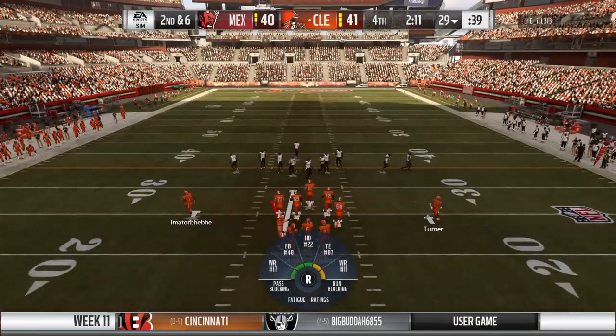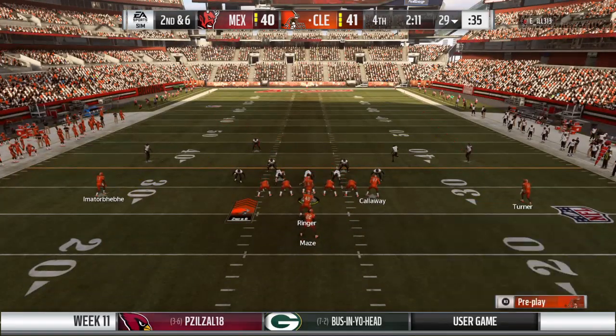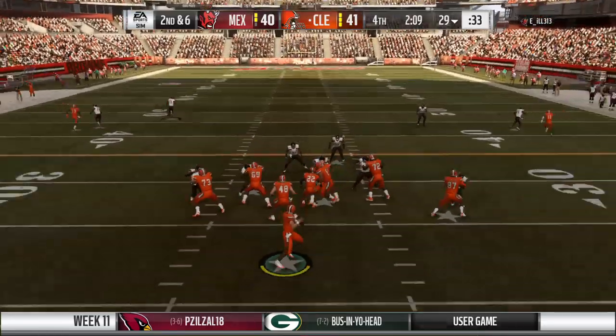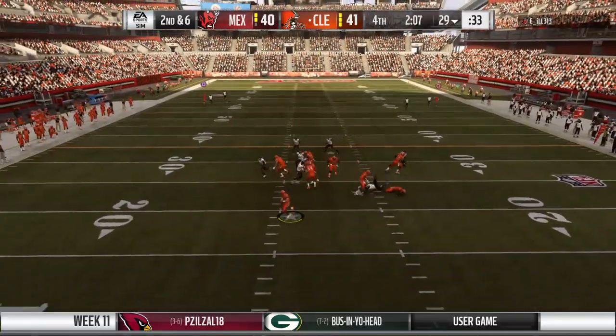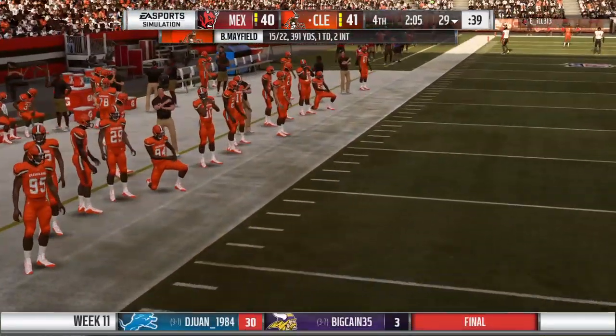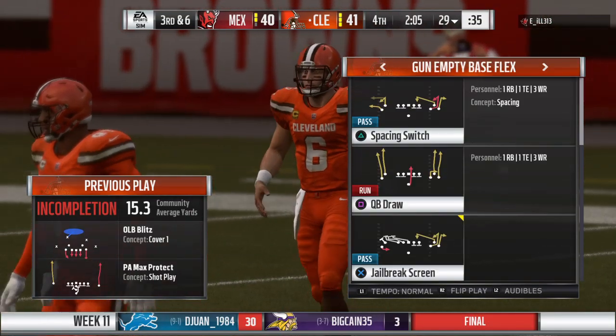Second and 6, just inside the 30. Detroit! Detroit! Second down, Mayfield. Steps away to his left. And seeing nowhere to throw, he chucks this one away from harm. Incomplete. Now it's 3rd down.